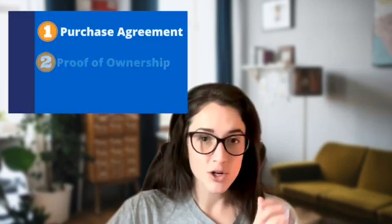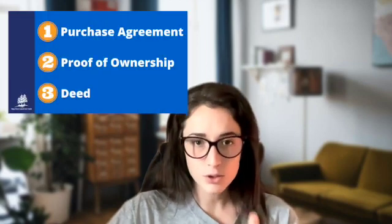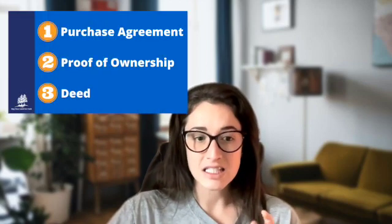That's a big laundry list, right? And truthfully, you don't need all those documents to sell land. It really comes down, in our experience, to a few crucial ones. Purchase agreement, proof of ownership, and deed.